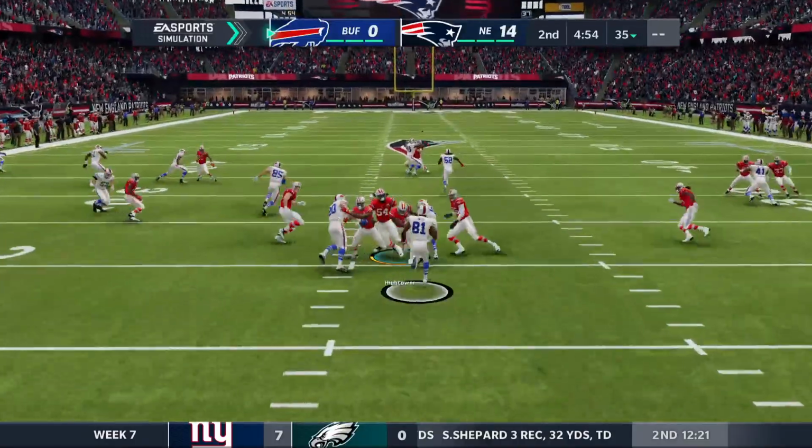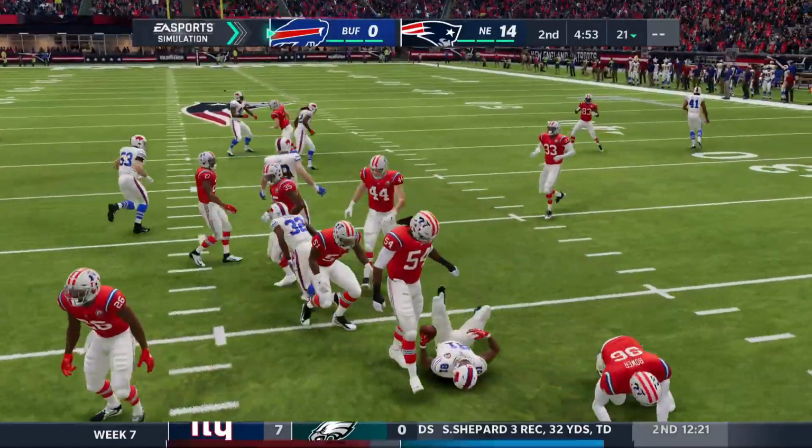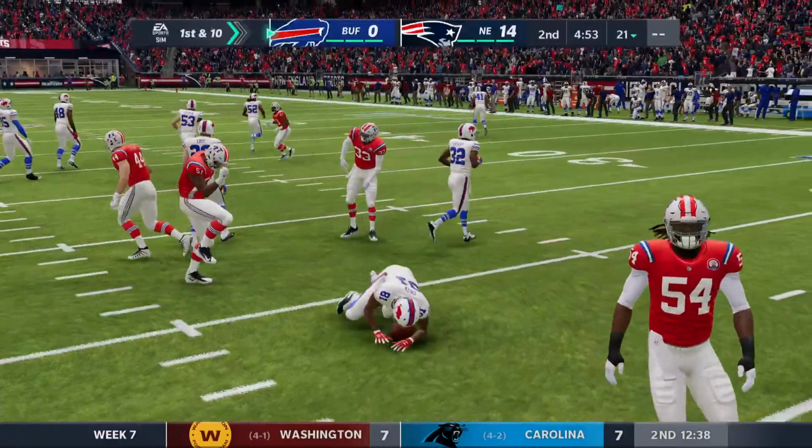Here's Smith to return it. And taken down just past the 20 at about the 21-yard line.